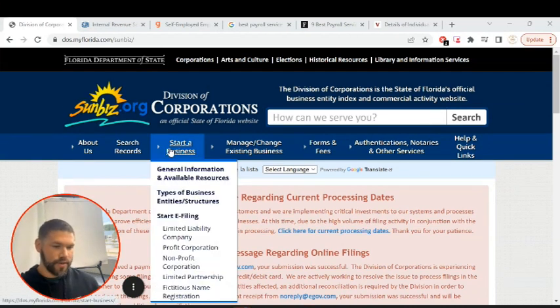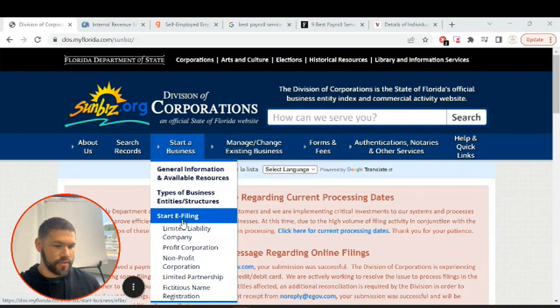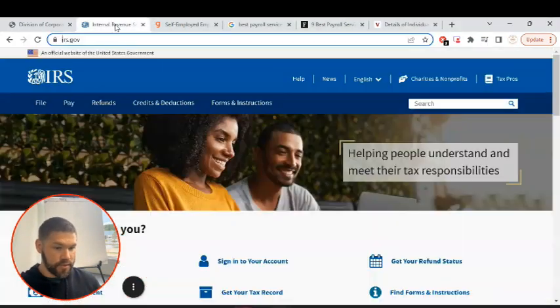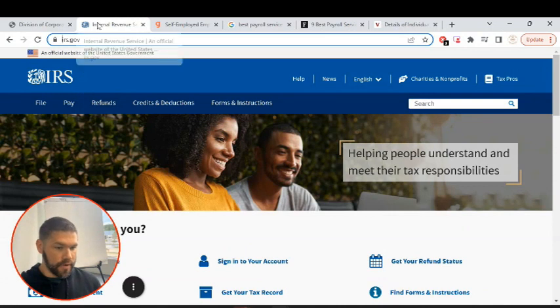If you didn't, you would go to sunbiz.org and you go to start a business and you would start e-filing to be an LLC. You can set it up in different ways, but I prefer the LLC. And then once you have your LLC established, you would then go to the IRS, and then you would apply for your federal tax ID number, otherwise known as an EIN.